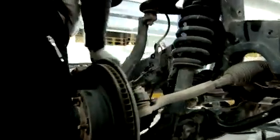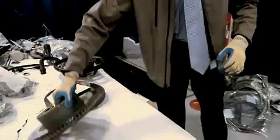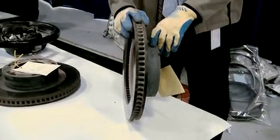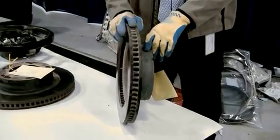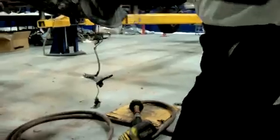Basically, from a suspension standpoint, brake and steering, nothing was replaced on the truck during the time period. Brakes were actually still the original when the truck was brought back after 100,000 miles. We do have the largest diameter front rotor of any of the full-size trucks, bigger than the F-150, Silverado, and the Ram. That weighs about 30 pounds there. It's just a heavier build.